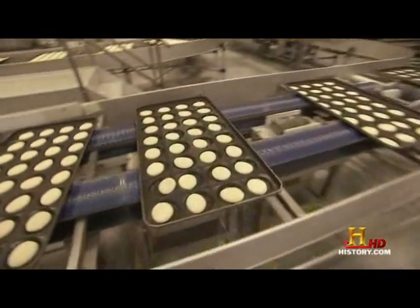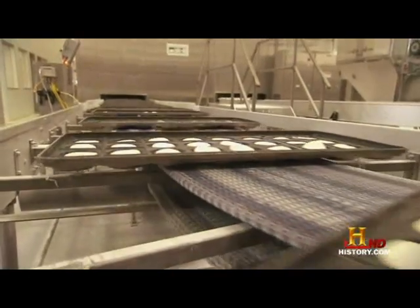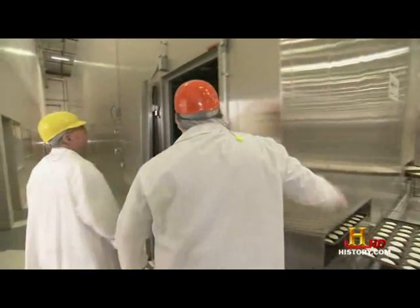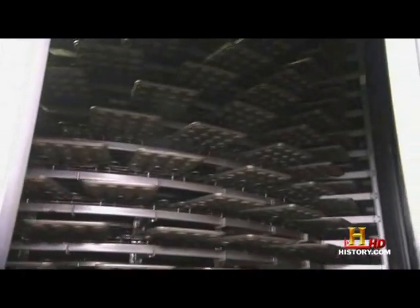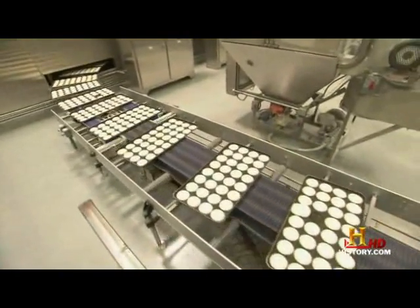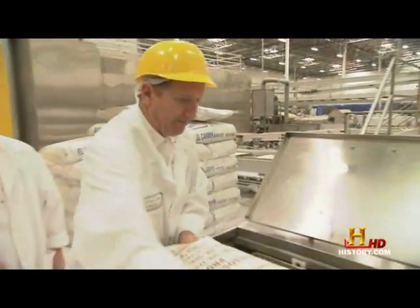Really impressive. The dough patties pass into the 110-degree proofer. So let's look inside here. Where for the next hour, the yeast activates and the dough rises. Meanwhile, just around the bend, workers prepare to crown the patties with sesame seeds.